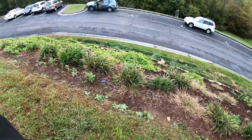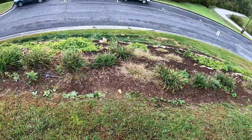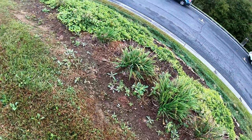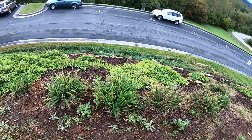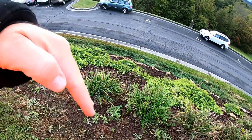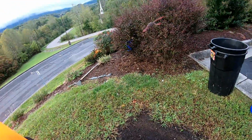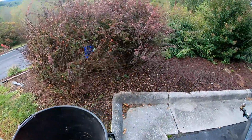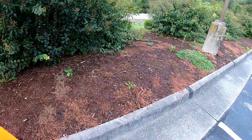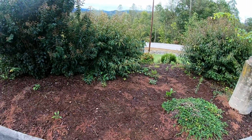We didn't install this mulch. I mean, we didn't do the install of the landscaping. We installed the mulch last year. Look at this bull crap. I know you can't tell, but that's straight up and down, literally. It's expensive. It cost a flipping fortune just in mulch, not including the hauling from a whole other county, because it's only one place that sells mulch, so we had to go back and forth.